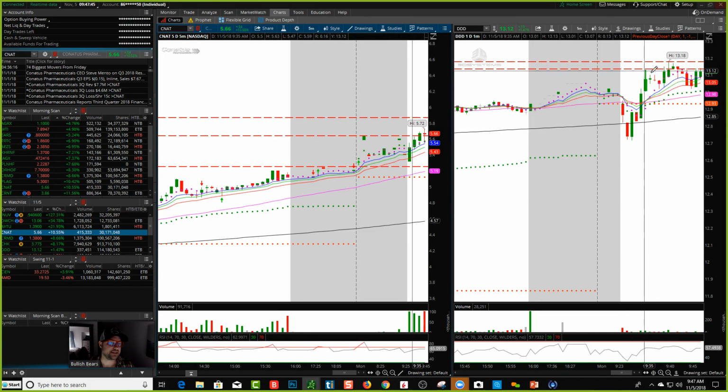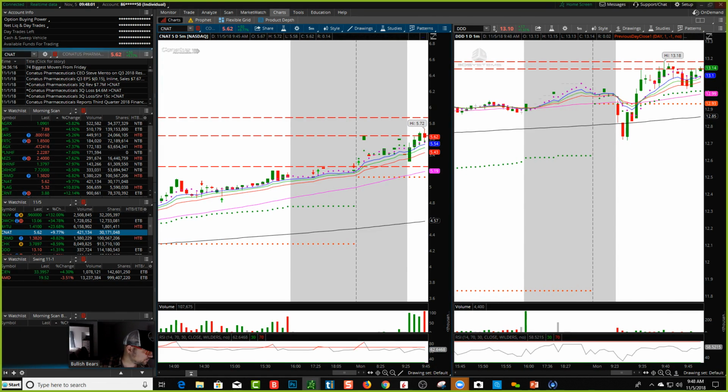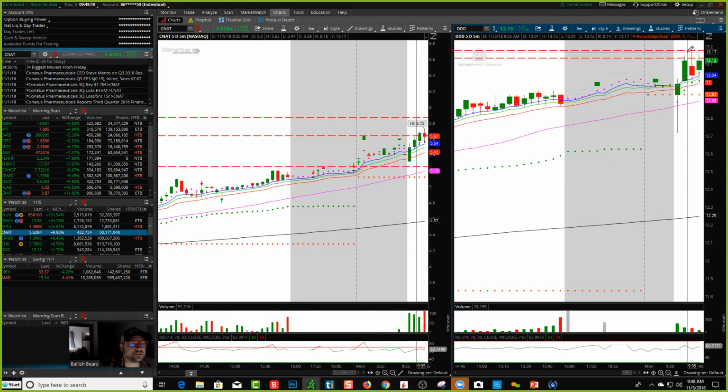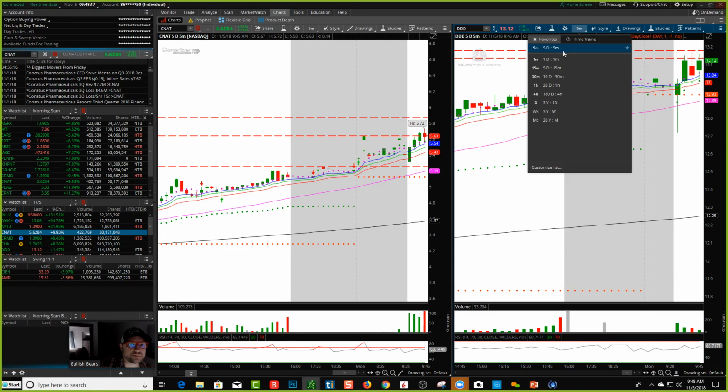Now keep an eye on DDD. You can see a head, left shoulder, right shoulder. If it can get above this 13-ish marker right up in here, possibly might be setting up for a potential ascending triangle. So this is one to still keep an eye on. But that 5 minute is definitely what's concerning. You need to see it hold the 5 minute right here. You got that crazy looking inverted hammer or shooting star-ish candle, and you see it's a little bit sloppy at the moment.